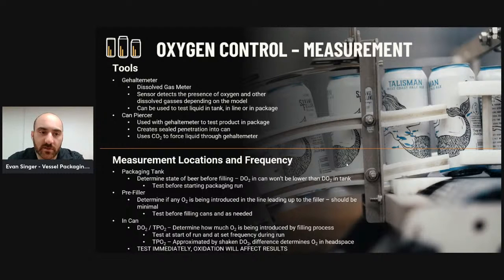And the Gehaltometer can be hooked up to really any vessel or tank where the beer is. So we'll use it to test the beer in tank, in line, and in package. In order to test in package, we'll use a can piercer. So the can piercer will push beer from the can into the Gehaltometer with CO2 pressure. It creates a sealed penetration in the can, making sure that there's no oxygen added to that measurement.